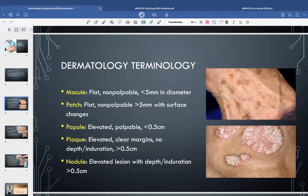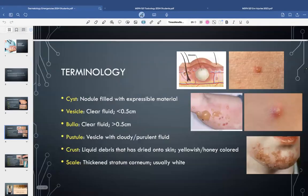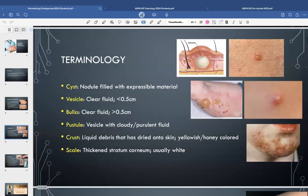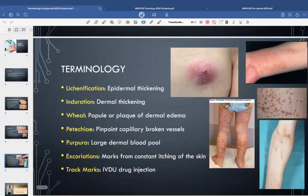The cyst is where the stuff inside may be expressed. And if it's filled with clear fluid, it's a vesicle, or a pustule, which can be filled with cloudier purulent fluid. Crust is liquid debris dried onto the skin. Scale is thickened stratum, usually white. Say terms like induration, meaning thickening, so wheal, dermal edema.